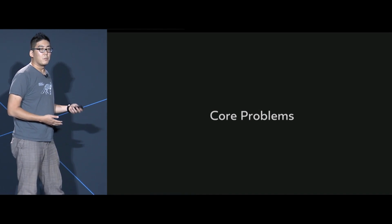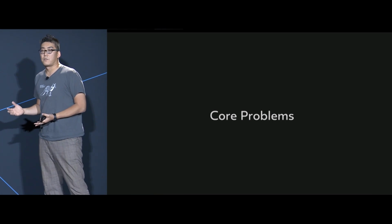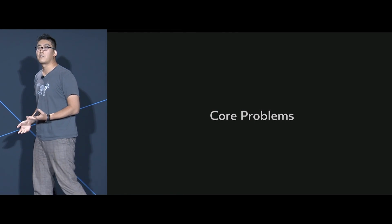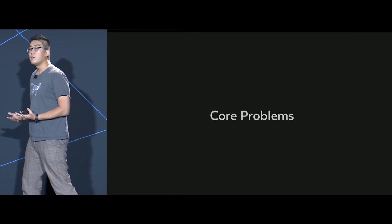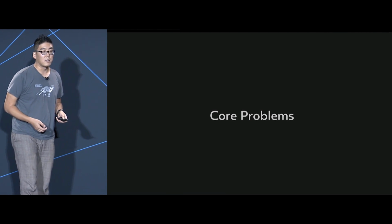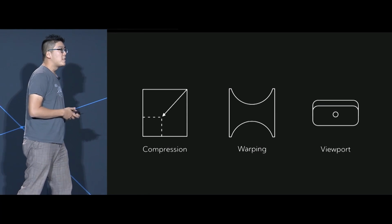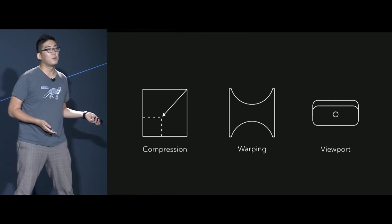What was an acceptable bit rate or an acceptable quality level watching on your phone or on your computer is no longer acceptable in a head-mounted display. And again, this is because it's right up on your face. So you have to do those two things. So that, of course, makes this thing almost impossible to stream.